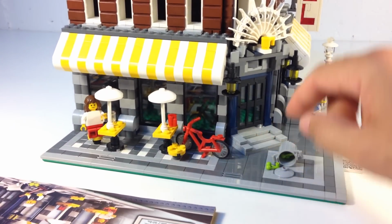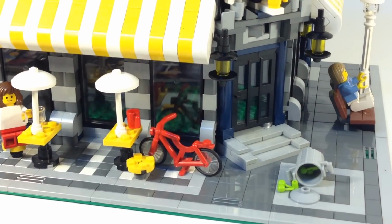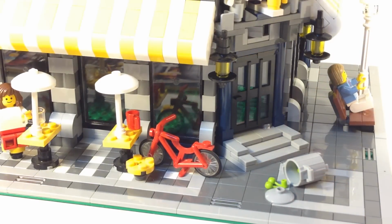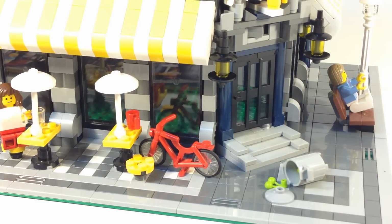Oh, I forgot the trash can. Now before I get to the minifigures, that trash can, it's light bluish gray. It's only in like 5 sets, so that's actually one of the parts I spent the longest looking for. Because I thought it was a dark gray, but then I realized no, it's supposed to be a light bluish gray, and that's the only one I have is in this set and in the fire brigade, I believe. So it was kind of a hard trash can to find, believe it or not.